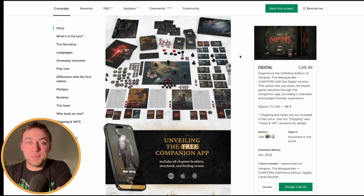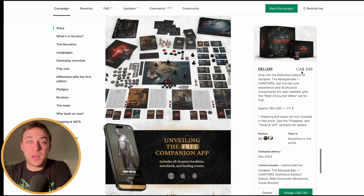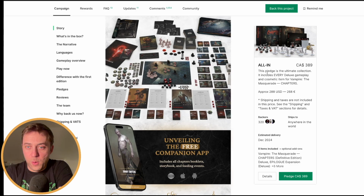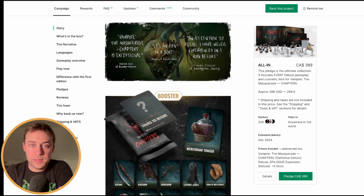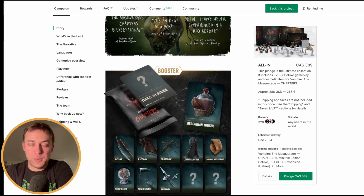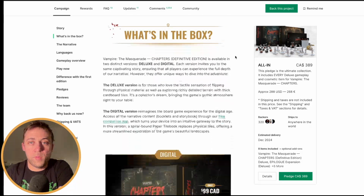I don't like Gloomhaven, probably does. You don't have to deal with the setup. But the fact that it's like $99, I mean, come on. It's not $249, and you don't get the app here. There's like a narrative app. Or you can get the all-in for $3.89 Canadian. Yikes. It's an RPG in a box. Attention to detail I've never experienced in an RPG before. Yeah, that's because it's a board game. And you have more components.